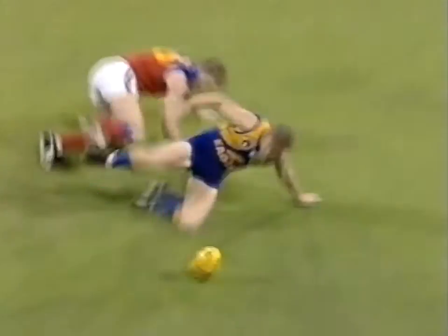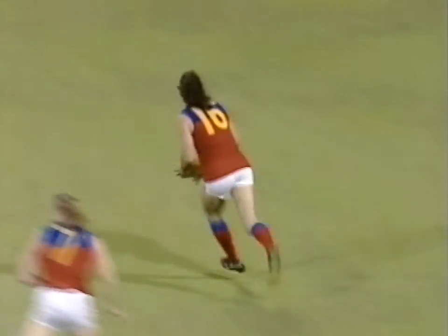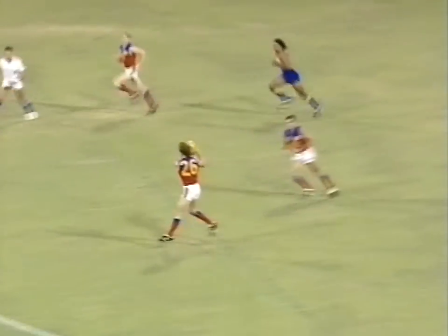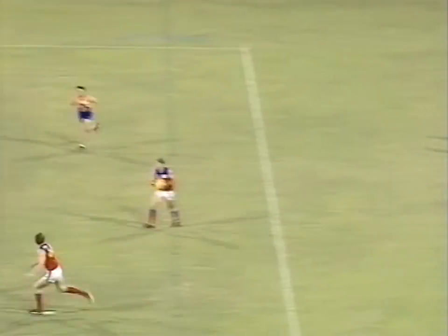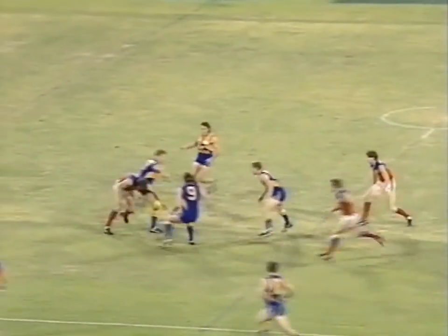Waterman keeps it in front, close to the boundary line, feeds it off. This is Wilson, hard against the boundary line, hoists it inside the 50. Hynes the flyer, falls to Heady, robbed by Zanotti. He's played each of the 7 matches for Fitzroy since coming from Brisbane. Armstrong's handball, okay. Here's Boyd, who was the late inclusion.